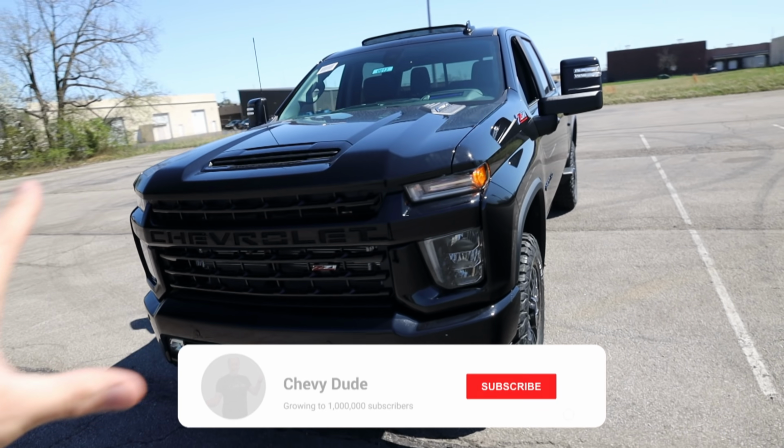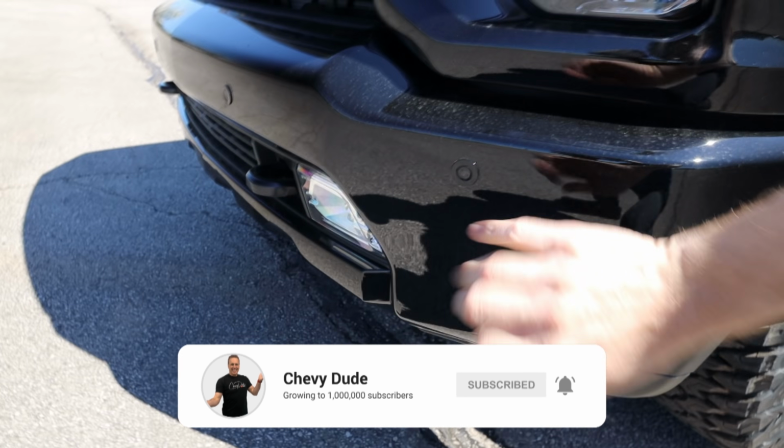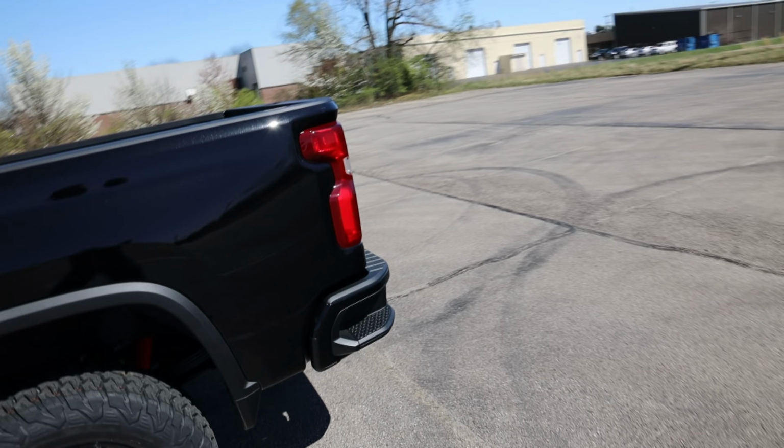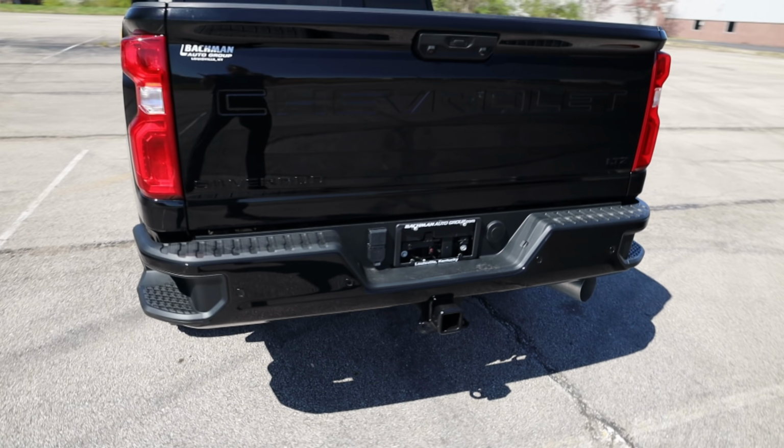The second thing you get is the black bumpers. Yes, these guys right here, tough steel. Yes, they're black, and they should be, because the chrome on these trucks is just not really nice looking, and the black looks absolutely awesome.